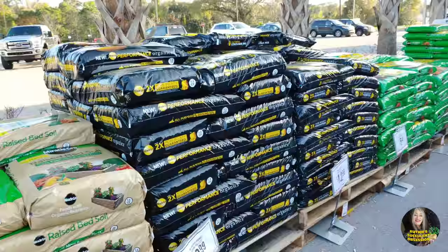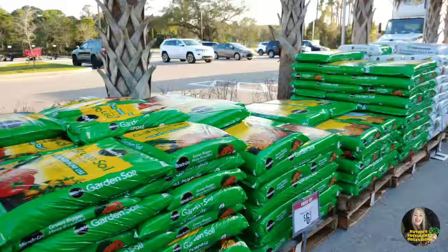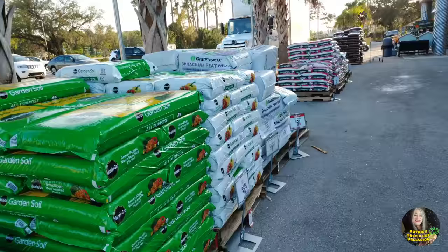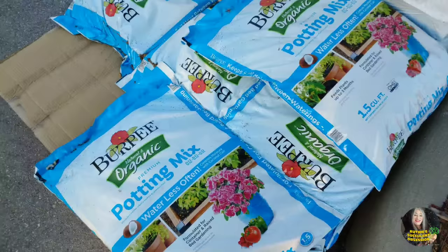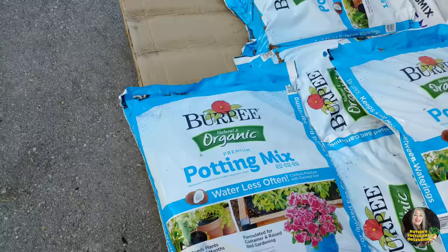I'm gonna go check out what else they have inside, because they have a Bonnie's Plants truck that looks like they are delivering, so maybe they have plants in here. Let's check it out. This potting mix looks interesting. It has coco coir. Seems to have a little bit of everything here.